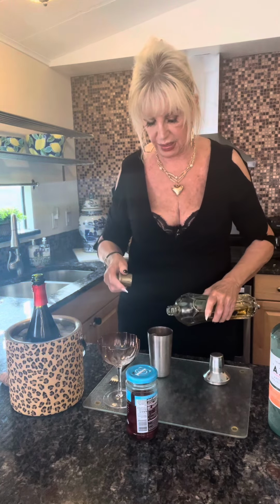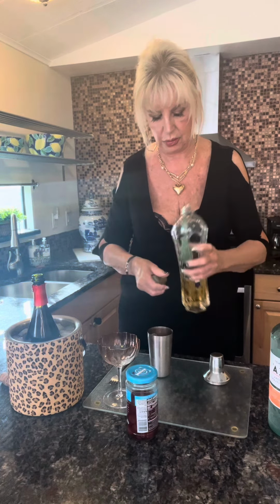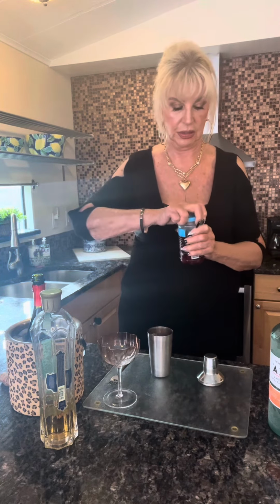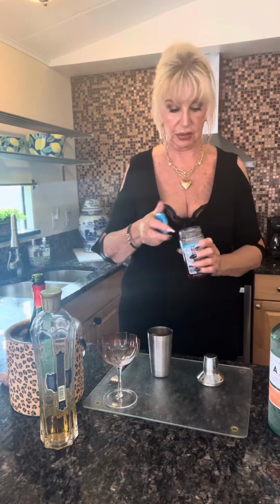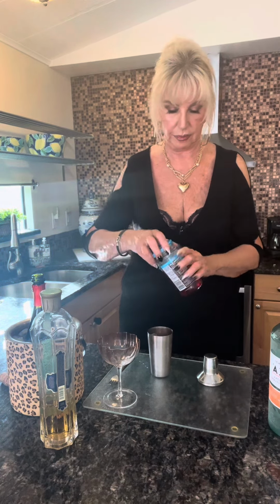And this is going to be about a half ounce. This is St-Germain elderflower liqueur. And I'm going to add a little cherry juice. So this changes the recipe. When something sticks, just bang the lid on the counter. And then I'm gonna give it a shake.